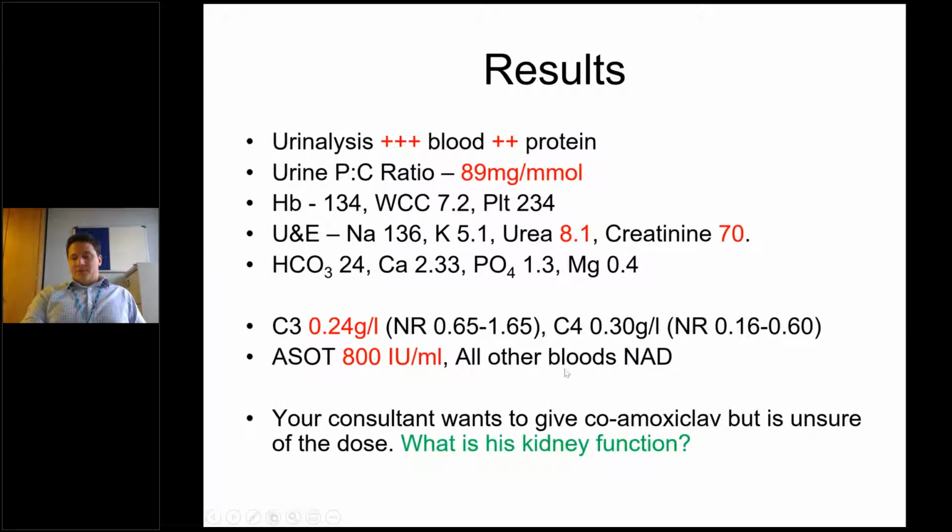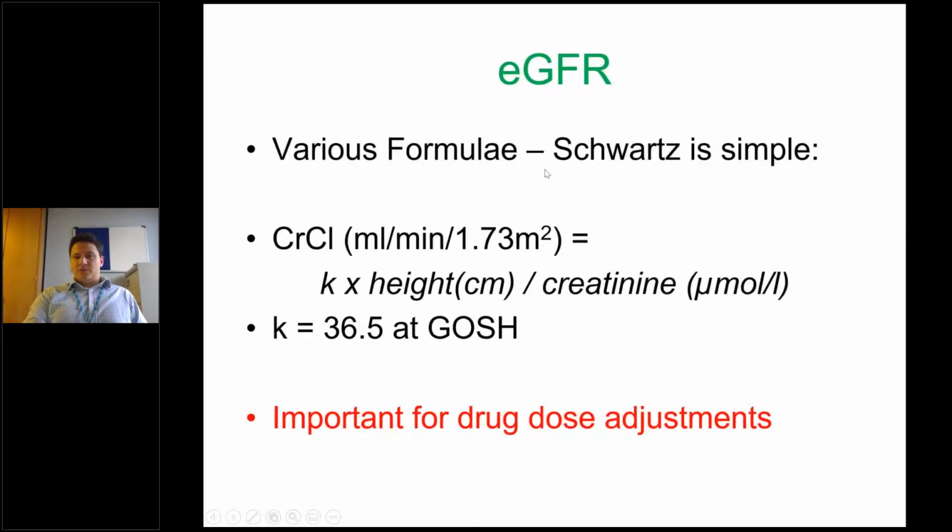Now, another thing that's important to know about is your consultant says they want to give him co-amoxiclav, but is unsure of the dose because his creatinine is raised. Does anyone know how to calculate his kidney function? Again, there's always a delay on these things on the chat, but if anyone knows of any formulas, you can put them in the chat. Generally, in both the Evelina and at Great Ormond Street, the formula that we use is the Schwartz formula.